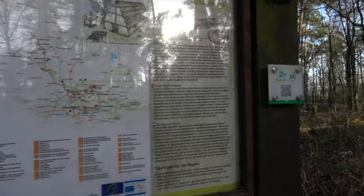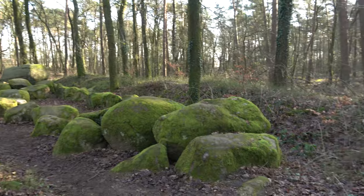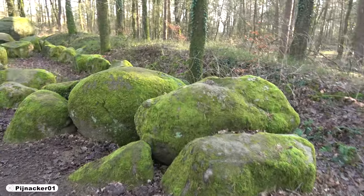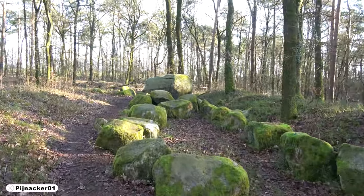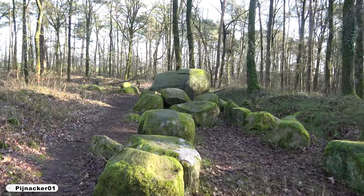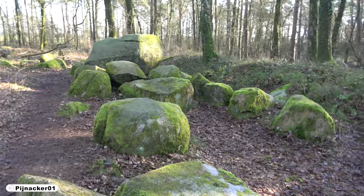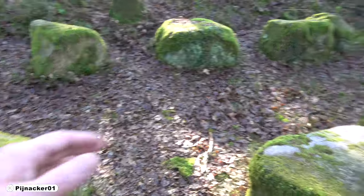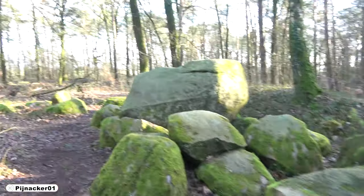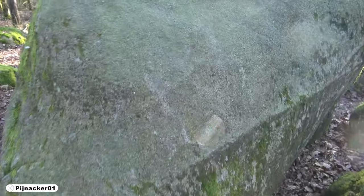Now this one's east-west facing, interesting. Pretty wild. So the entrance would have been along here somewhere. You could go in and walk, this would have been deeper. You could walk under these capstones. Look at this unique big one. My goodness.